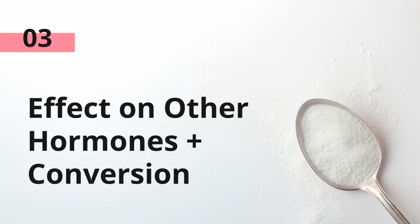The third thing you should be aware of is that both myo and D-chiro-inositol act as secondary messengers for other hormones. So what this means is that they have the ability to regulate the function of other hormones. And here we're talking about hormones like insulin, follicle stimulating hormone, as well as thyroid hormones.